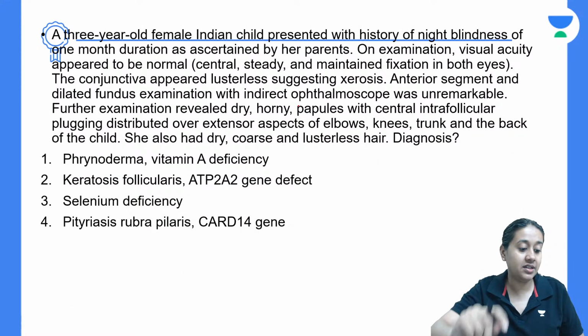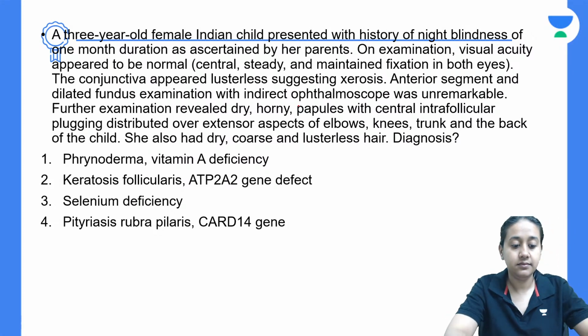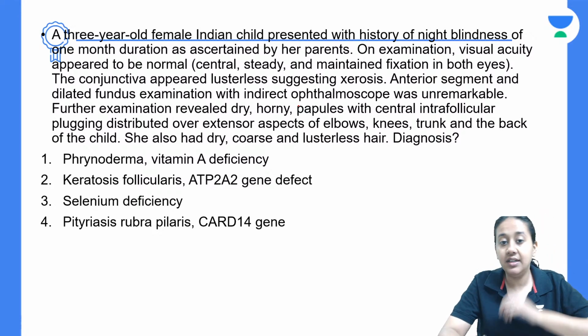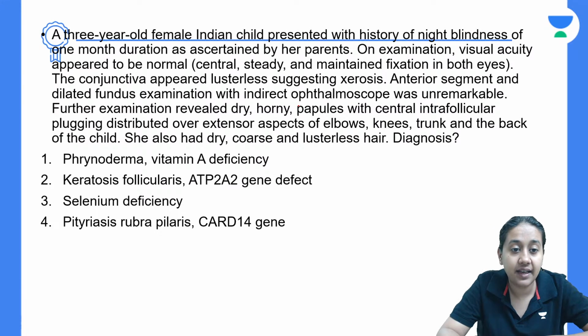Another question, it's a very interesting one. I want all my students to kindly answer this question for me. So the question is, we have a 3-year-old female Indian presented with night blindness of 1 month duration as ascertained by her parents. On examination, the visual acuity appeared to be normal. Conjunctiva appeared lusterless, suggesting xerosis. The anterior segment and a dilated fundus examination with indirect ophthalmoscope was unremarkable.